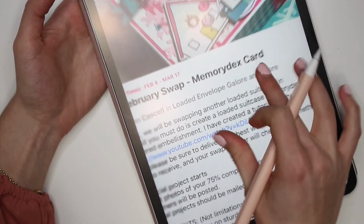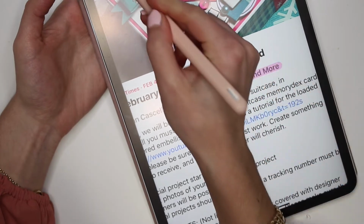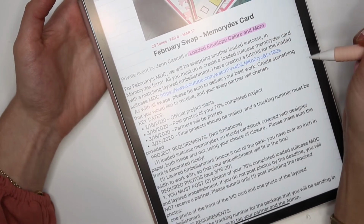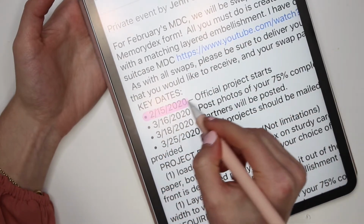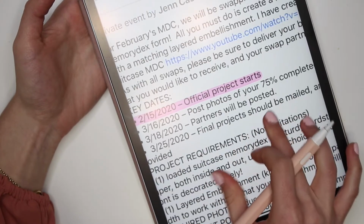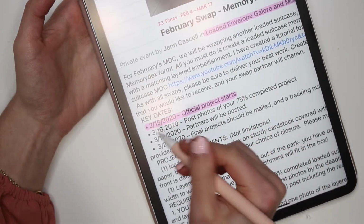Actually, I want a lighter color. Let's see if I can do this one instead. So I'm going to highlight this. Okay, that tells me that's that Facebook group. Official project starts, okay, done. Post photos of your 75% completed project. I did that, so I'm going to highlight that.